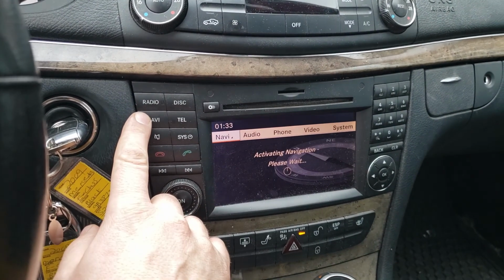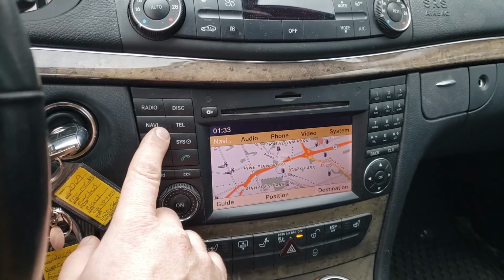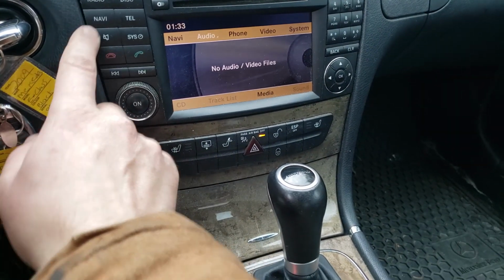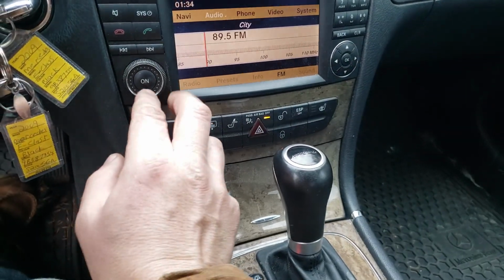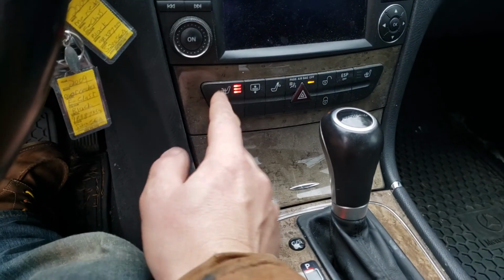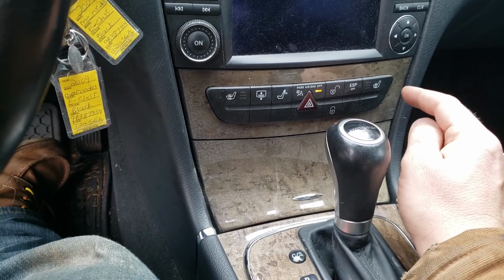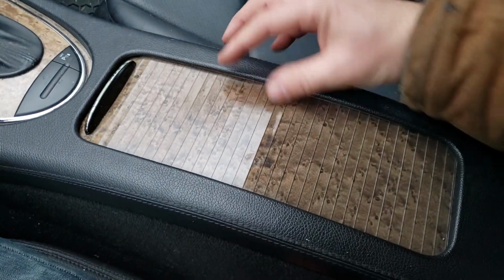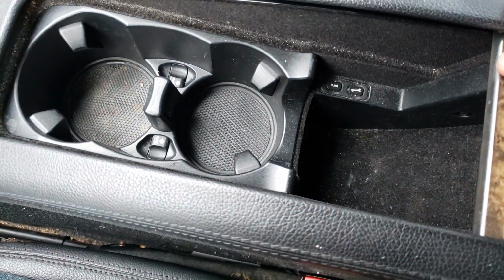Navigation turns on. Probably needs an update, but it all comes on. Disc. It does look for telephone, Bluetooth, so I'm assuming everything does work just fine. Heated seats, all these buttons seem to work. I'll make sure that all works on the test drive. Center console, this looks pretty good. It's not cracked or broken or anything like that. Oh, it looks pretty decent.